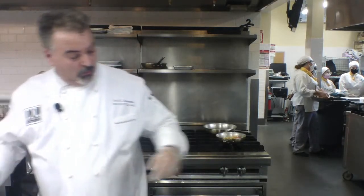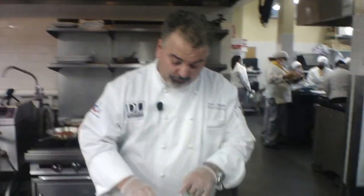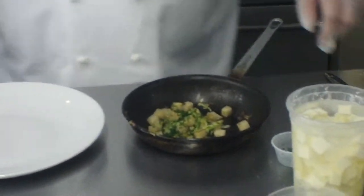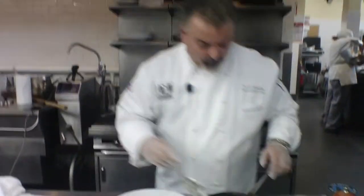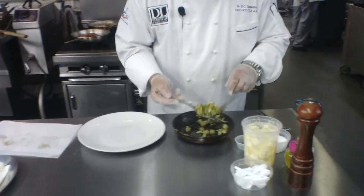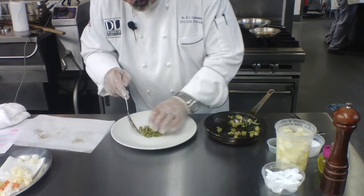Okay, so let's do our first plate here. Now, we are going to use salt and pepper, but we're going to use herbs on every single dish today because herbs are that bright note at the end. I got a little bit of chopped parsley here in my potato and Brussels sprout hash. And we're going to go ahead and make a platform of that.